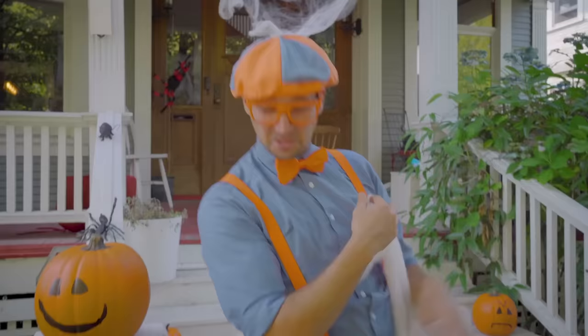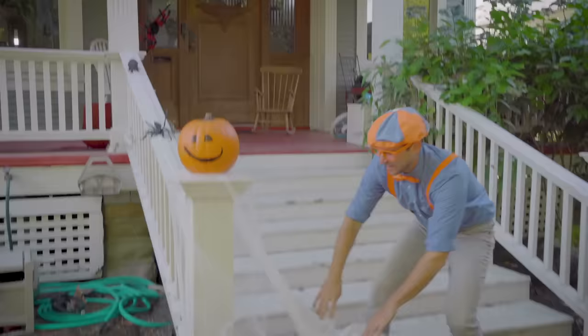Okay, put that down right there. That looks really good. Oh, we are doing such a great job. Okay, I think there's just a couple more decorations.